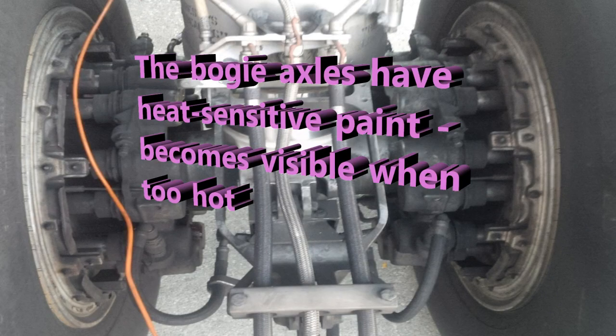There are also the axle sleeves that have a wear surface for the brake units and the wheels. And on the actual bogie axles, there's a paint that's heat sensitive. The only way it really shows up is when it gets really, really hot. And that's just an indicator that those bogie axles have gone past a certain temperature.